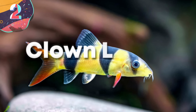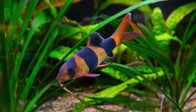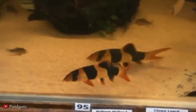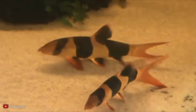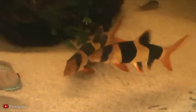Number 2. The Clown Loach. The clown loach is a popular freshwater fish known for its vibrant colors and playful behavior, making it a favorite among aquarium enthusiasts. They're easily recognizable by their appearance, with a bright orange body covered with 3 thick black vertical bands. Their fins are often highlighted with a reddish tint, and they can grow quite large, with adults reaching up to 12 inches in length, though they're often smaller in home aquariums due to space limitations and environmental factors.